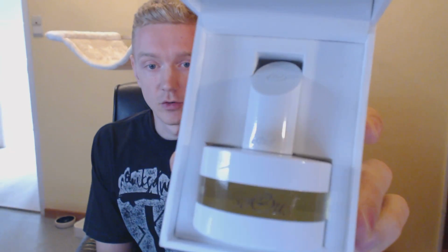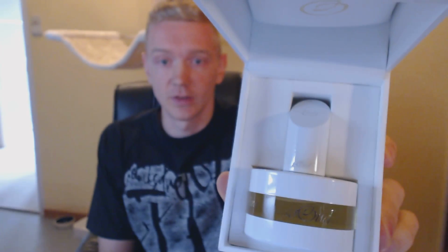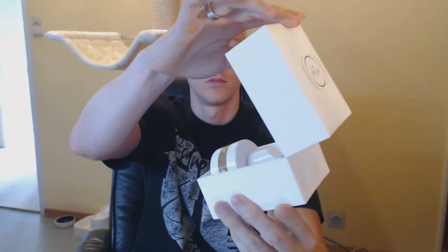This one is called Nur. So Nur Eau Fine, and this is the presentation. Pretty cool looking box, and it holds the fragrance. It's pretty basic, but it's nice. It's well done. So when you open it up, take out the bottle. This is what you get.